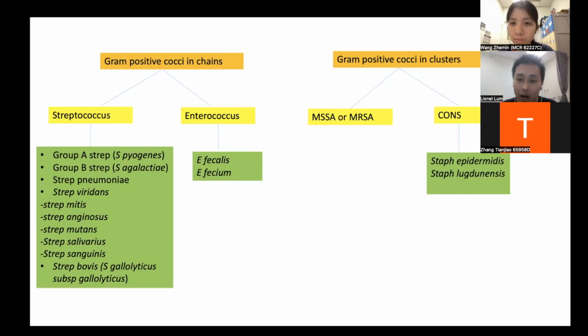The other thing about coagulase-negative staph that we're talking about in terms of contaminants is that if the bacteremia doesn't clear and there's a presence of a prosthesis, for example a line, a PICC line, then that cannot be treated like a contaminant. It has to be treated as a real pathogen causing sepsis. Okay, so this is an overview of gram-positive cocci in chains and clusters.